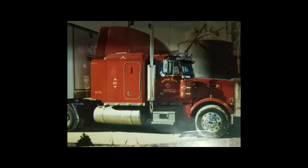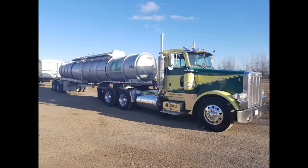The second pic is of my original 97 Pete 378. I bought this truck about a year ago with only 214,000 miles. It has a 550 6TS3406E with a 13-speed and 390 rears. Lastly is a picture of my dad's first truck as an owner-operator back in the 80s. It's a Pete 359. It had a B model with a 13-speed, I recall. Sweet old truck, and I wish we still had it.